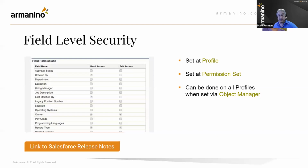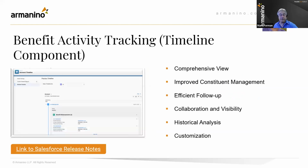Field level security, this one's pretty basic, because anybody who handles any admin would know about field level security within an object. This is just being extended to be able to hide or change the editability of certain fields within those 4 objects: program and program enrollment on the one side, and benefit assignment and benefit disbursement on the other. And then finally, I think the other big one is if you're using the benefits area, look at the timeline component within the benefit activity. You'll see there's a much better way of viewing the data, a comprehensive view that gives you visibility of all these different types of records in one place chronologically.